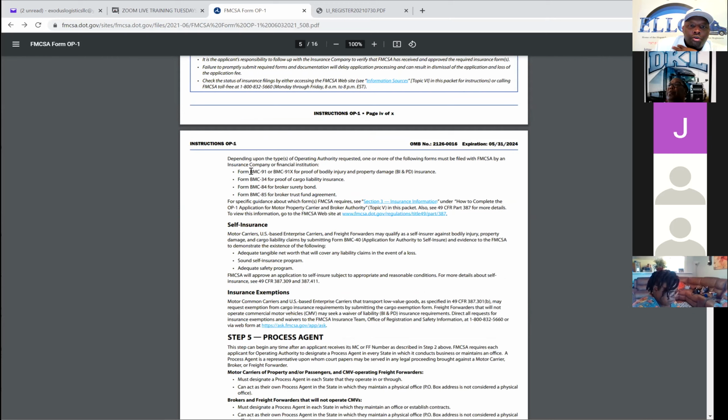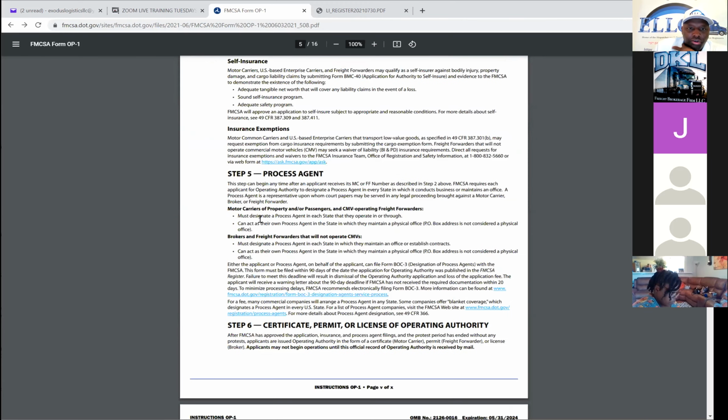So right here, yeah. So the form BMC-91 and BMC-34 for the cargo, okay? And then the process server right there. So again, the applicants cannot file their own process server BOC-3 with the FMCSA, nor can they file their own insurance with the FMCSA, whether it's from a carrier's perspective or from a broker's perspective. That is why the FMCSA says we do not have those forms available for the applicants. It's because the entities that they need to get it through submit them. Okay, that's why.